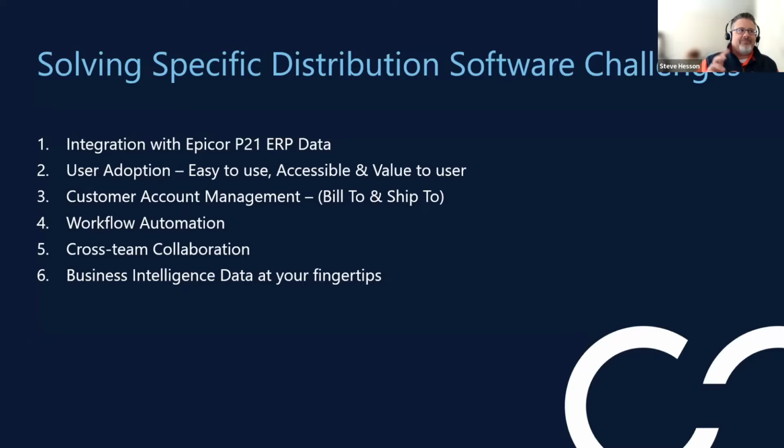During our time here, I'm really going to focus on some areas of the tool that are used day in and day out to solve specific challenges that a lot of distributors are having today. Solving these challenges will lend to a higher adoption by your teams, which is one of the biggest concerns that I usually am talked with about when first starting to talk CRM, and then driving more revenue, and more importantly for your sales team, more commission. That's what they're looking for.